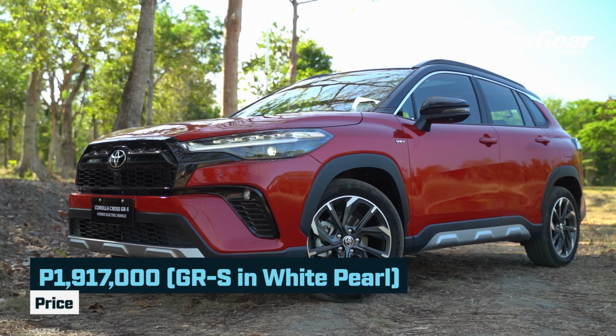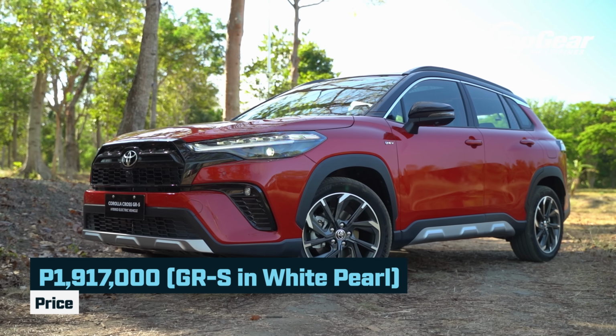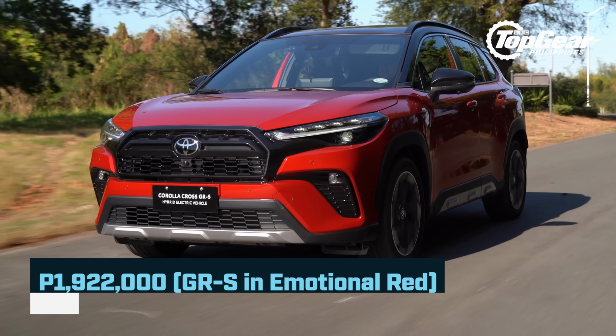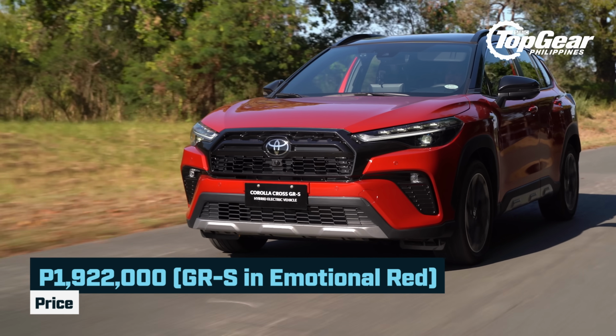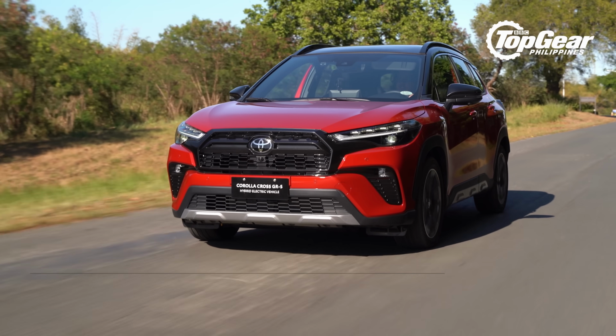How much is it? For this one, the GRS variant, this stickers for 1,917,000 pesos for the white pearl option, and for this emotional red color, you need to pay an additional 5,000 pesos, as I also mentioned earlier. For the lower V variant, that's an additional... Wait, the sun is in my eyes. Too much sun this time.